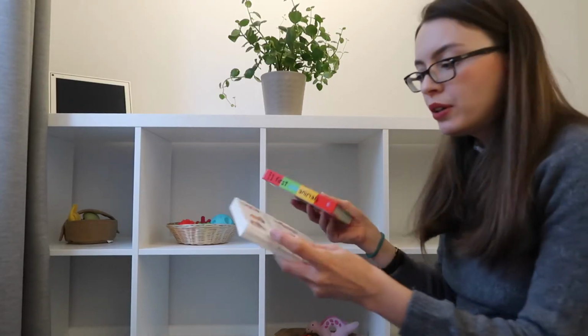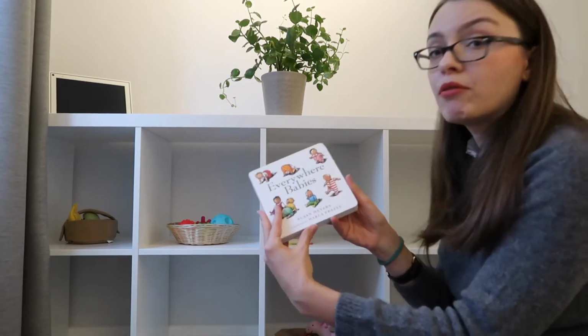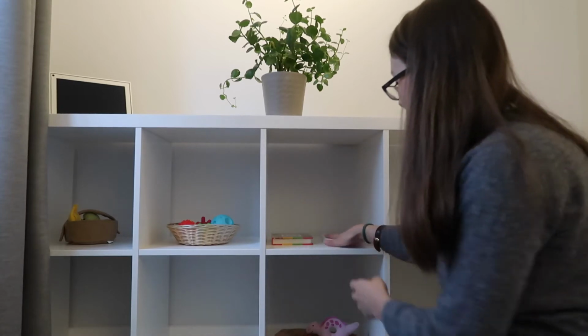I would put a few books, well, 2 books in this case. This is her first 100 Animals book, and then Everywhere Babies. She really likes this book. Cute book, so she'll have 2 books here.